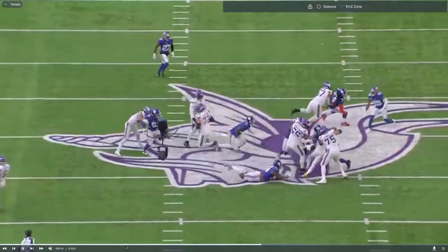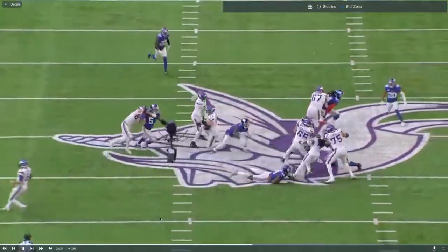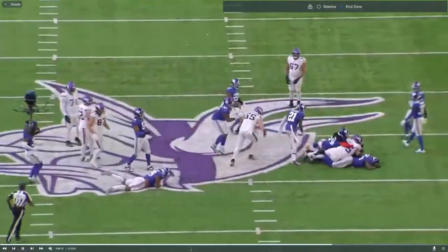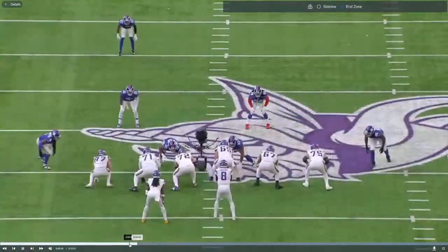Dude, look at what Leonard Williams does, dude. He like tosses that guy aside and ends up getting in the way. And you can see he's definitely in pain. Is that a hold in your mind? Is that a good call?